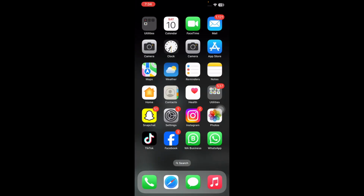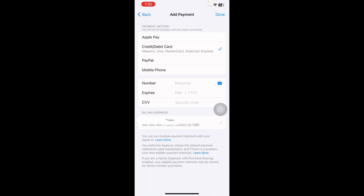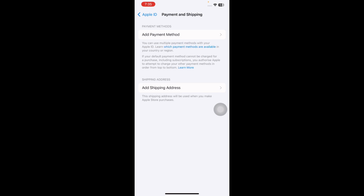And the next step is update your Apple ID details. You need valid payment information and contact details linked to your Apple ID account to purchase anything from iTunes Store. For this, go to settings, then tap on your Apple ID at the top. Next, tap on payment and shipping. Next, tap on back. From here, tap add payment method to add a payment method or use edit to edit your existing methods, and you are done.